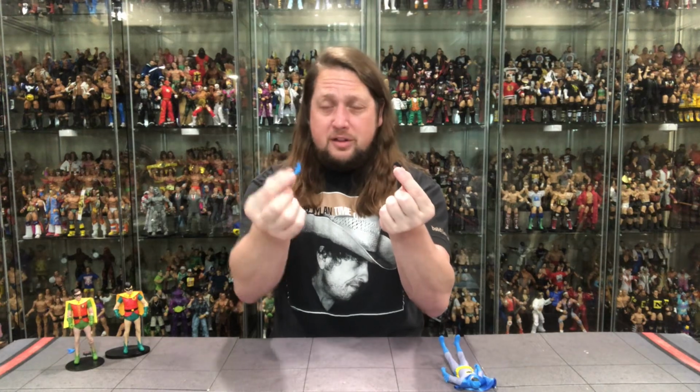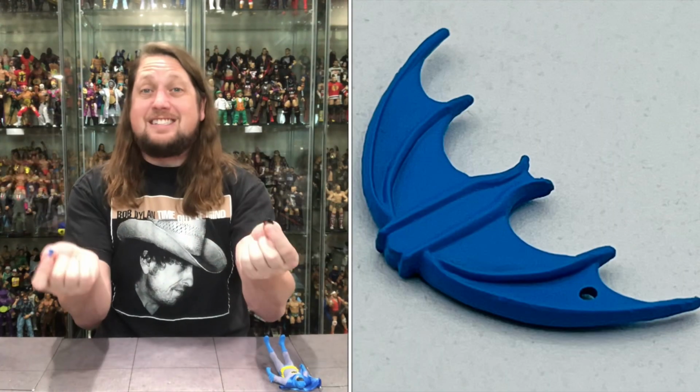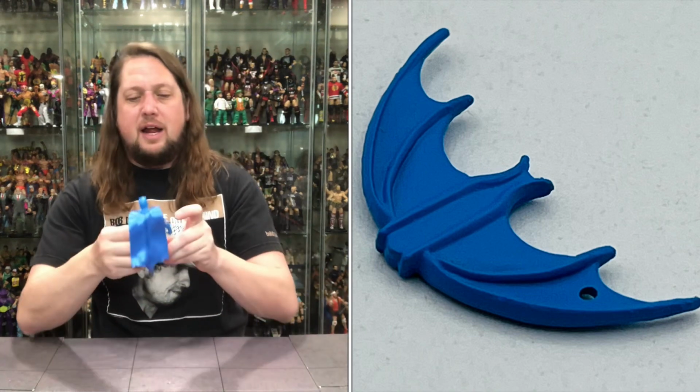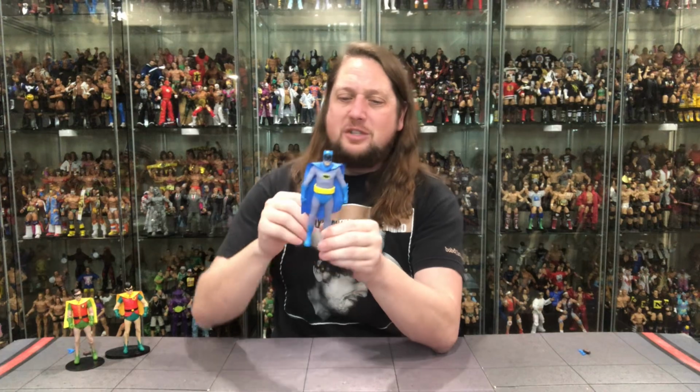We already saw both of these. Same batarang, same communicator. Exact same thing for both of them. Talk about getting the most out of your molds. That's the definition right there. But now we get old Batman out. And one cool thing about this series was Adam West and Burt Ward did voice the two characters in the animation. Always thought that was really cool.